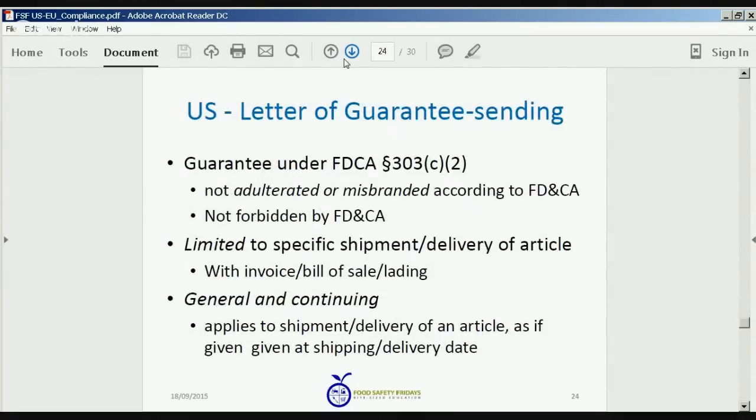In the United States, the comparison is with what's called a letter of guarantee. I want to look at the first descending of that letter. It's a guarantee under the law itself, Section 303, that the packaging material is not adulterated or misbranded according to the law, and it's not comprised of any substance or material that's forbidden by the law. It can either be a limited guarantee to the specific shipment or delivery of that article, in which case it would go along with the delivery of that article as sort of an invoice or bill of sale might go along with it. Or more commonly, it will be a general and continuing guarantee that applies to the shipment and delivery of that article as so named and identified at any given shipping and delivery date in the future.